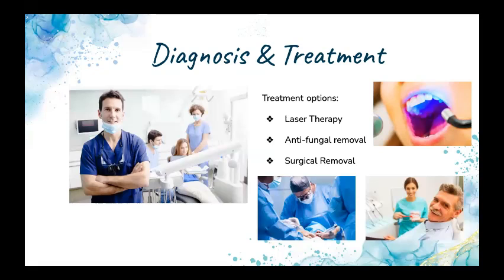Secondly, antifungal medication in the form of ointment to reduce the symptoms of inflammation that come with denture stomatitis. And surgical removal: some patients develop small nodules on the roof of their mouth, and this can interfere with your denture and prevent it from fitting. The denture will not fit properly when you have those little nodules forming in the roof of the mouth.